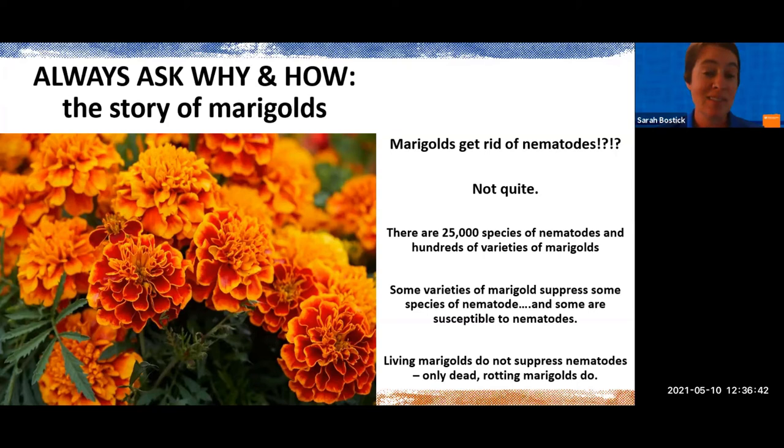And once you start actually digging into that, you discover that that is not quite the whole story. There are over 25,000 species of nematodes. They are actually the most diverse section of microbial life in the world. It's a pretty amazing thing. And there are also hundreds of varieties of marigolds, right? That's a huge amount of diversity. 25,000 species of nematodes and hundreds of varieties of marigolds.